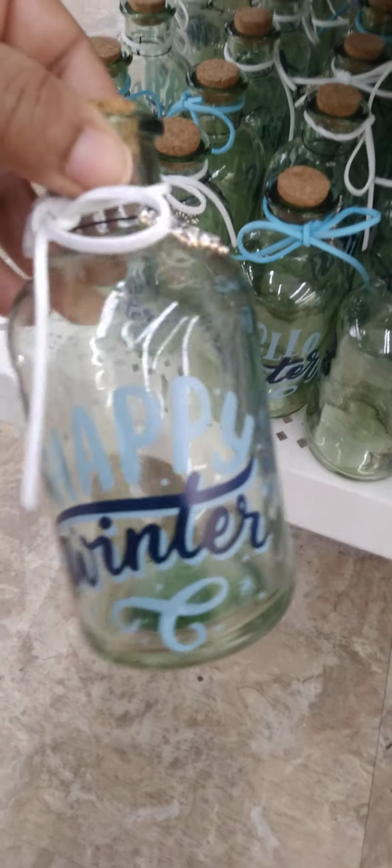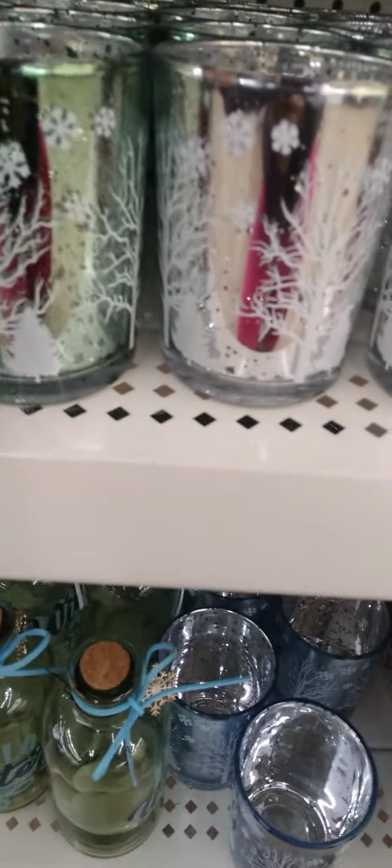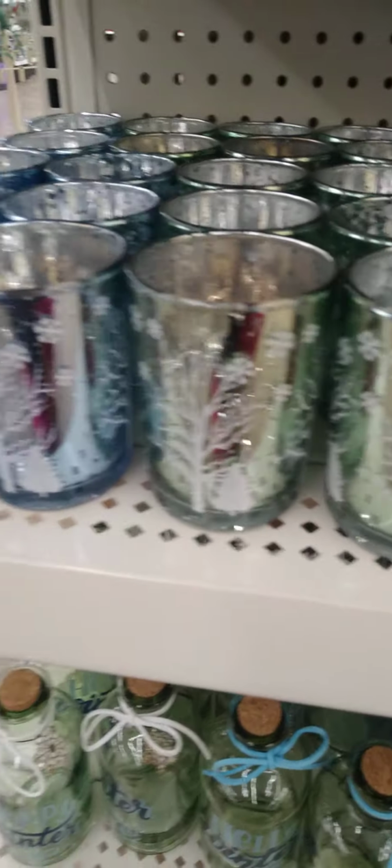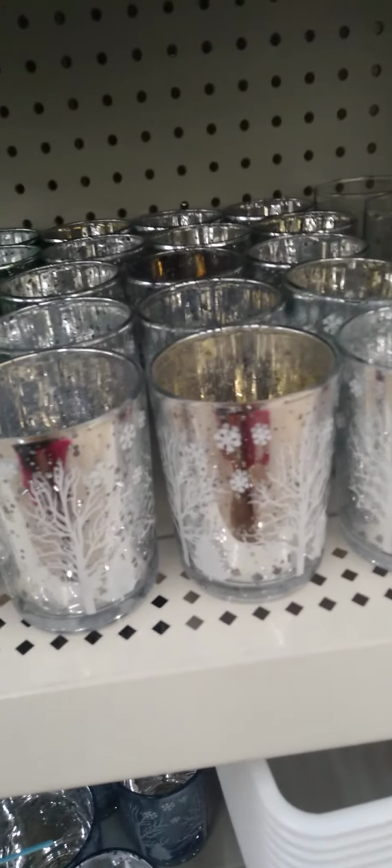Oh, I see you have the baskets back, guys. Remember these? Yeah, I see we have Snowflake Design and the Red Truck. Gorgeous. And then we have some new bottles. It says Happy Winter. Those are so cute. And look at these gorgeous candle holders. Sparkly. You have blue, green, and clear. So, so nice.